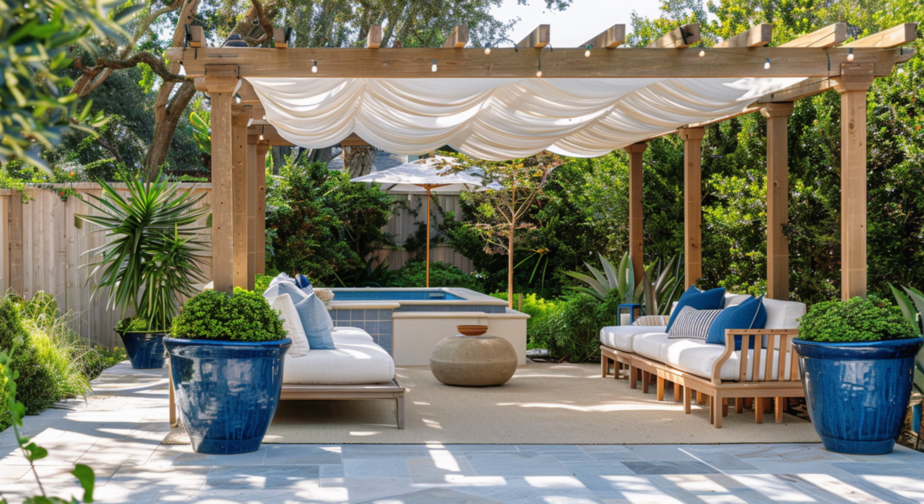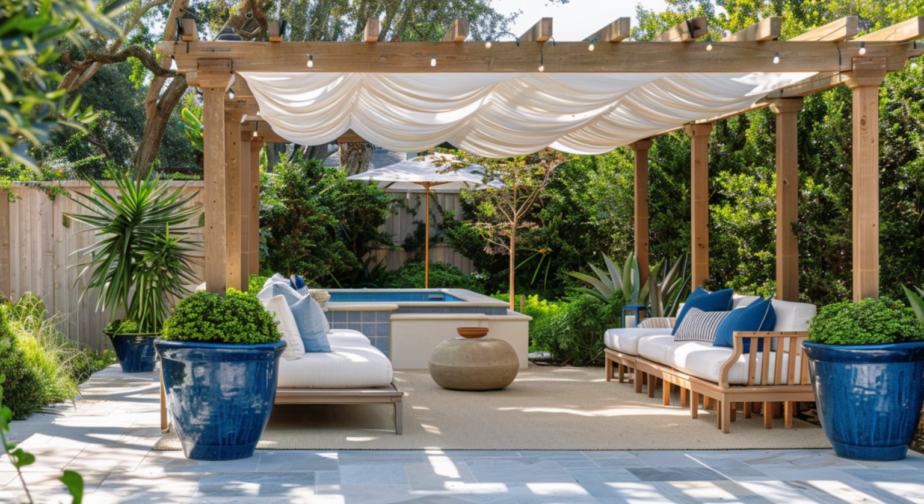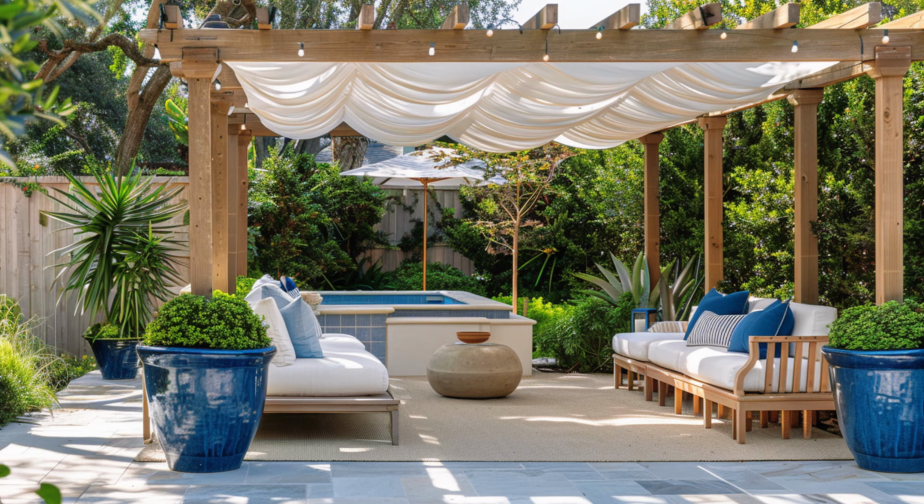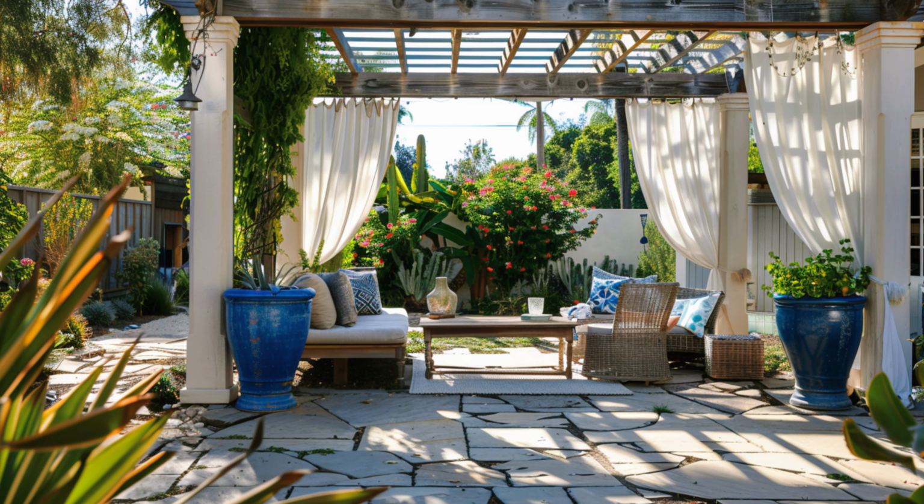The overall scene exudes peace and natural beauty, offering a perfect retreat for rest, meditation, or simply enjoying the sounds of nature in a private tropical paradise.